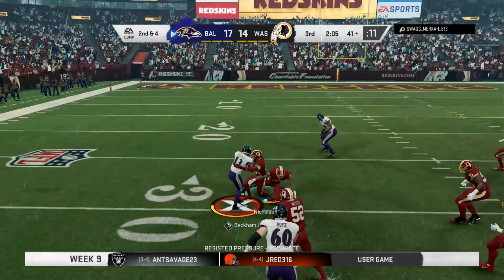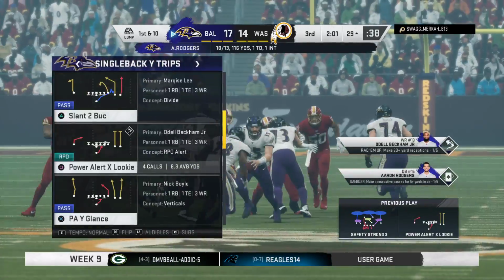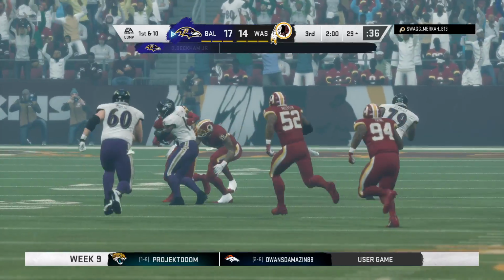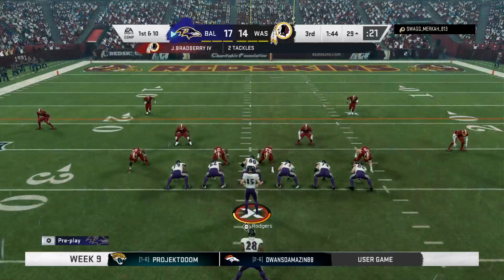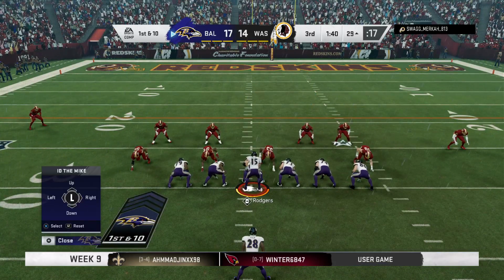He finds his target, Beckham. And he's taken down inside the 30. 12 yards the pickup there. Good for a Raven first. This has to go down as one of the simpler routes in the playbook, but oh so effective. Nice completion there. Keeps the sticks moving.